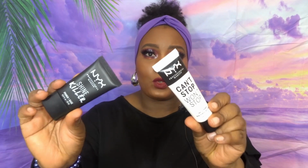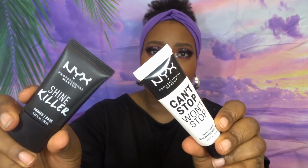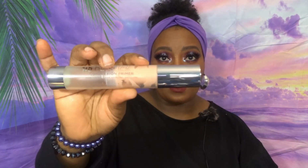So I did get 2 primers. They are both from Nyx, and they are mattifying primers. Normally I use the Urban Decay Slick primer, which is quite a medium range in terms of price. So I wanted to temporarily swap to something slightly cheaper but would still work, because this one I need when I want a 12-13 hour look without having to touch up, which is what this primer does.